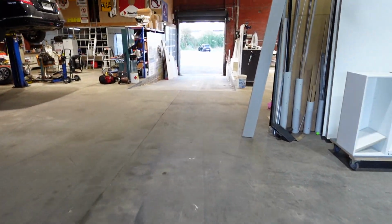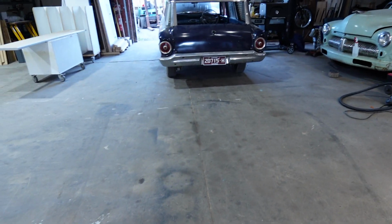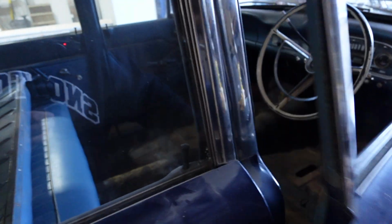The only problem is I need to get it down this ramp, which getting it down is fine, if the brakes still work, I can't remember, I'll have to see. Getting it back up by myself might be a bit of an issue. It's got a pedal. Yeah, they work.